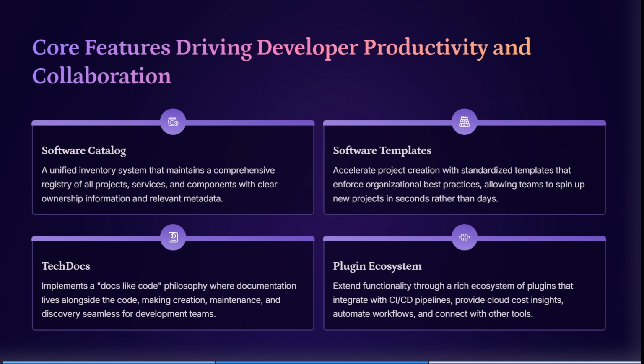It also implements a docs-like-code philosophy where your documentation lives alongside your code, making your creation processes, maintenance, and even discovery completely seamless for your development teams.